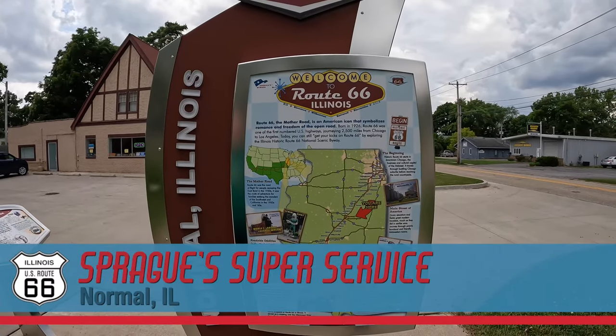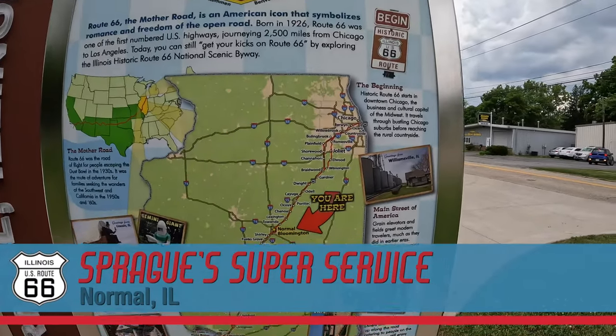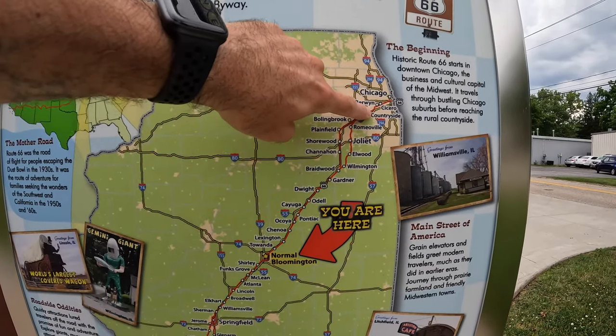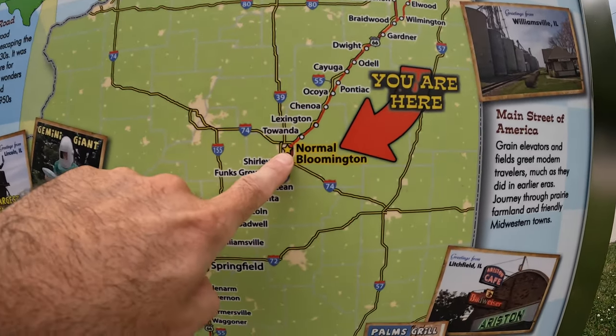Okay, so we've made our way to Normal, Illinois now. Just for a quick map update here. Again, we started up here in Countryside, and now we're all the way down here.